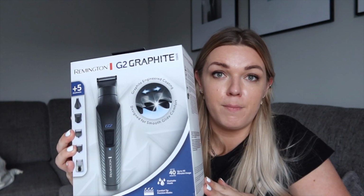So I spotted this, got on my phone, texted Steve and said, do you want this or no? And he said definitely. They had so many different options of men's grooming kits, by the way, but I thought this one looked the best for what we wanted. So this is the Remington G2 Graphite. I think it's cordless. Yeah, it says you get up to 40 minutes usage. Washable heads. It says it is designed for a smooth glide, which is just not what we're getting with the dog clippers. But it tells you all the attachments you get on the back.